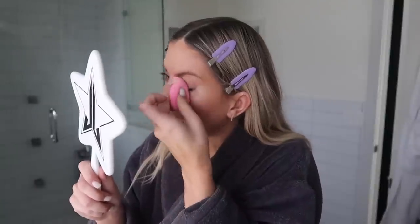All right, taking my beauty blender, dabbing it out, because what do I say, ladies? When in doubt, dab it out.